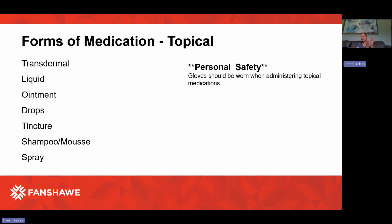So if we are going skin to skin contact with those topical medications, they're also absorbing into our skin, and we don't need those drugs. So make sure we're having the proper PPE and using gloves when we're administering any topical medications, especially if we're using our hands to rub it in or spread it on the body.